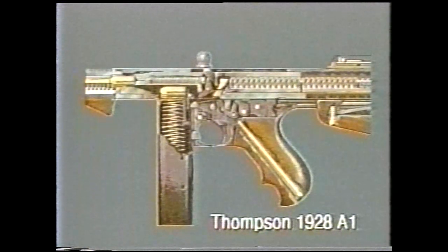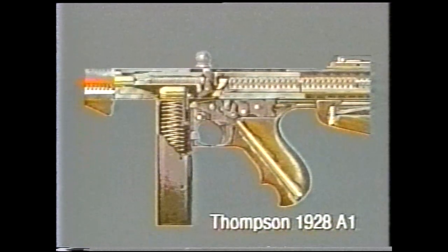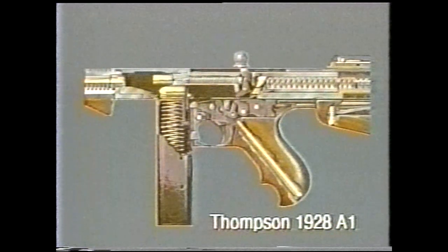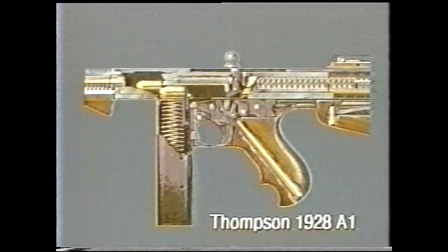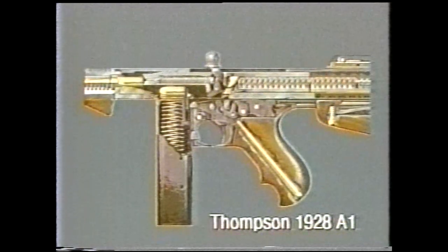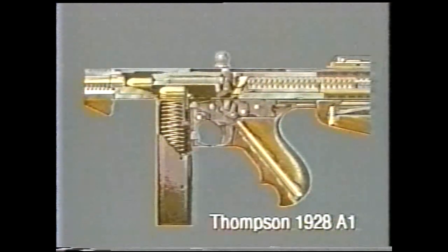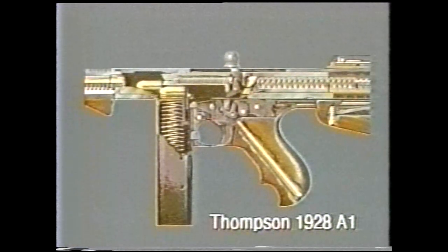Let's watch this action again. Partially locked, hammer back. Locked, hammer forward. This action will be repeated for as long as the trigger is held to the rear and as long as the magazine contains ammunition. When the trigger is released, the sear rises into position and catches the bolt, stopping the cycle.